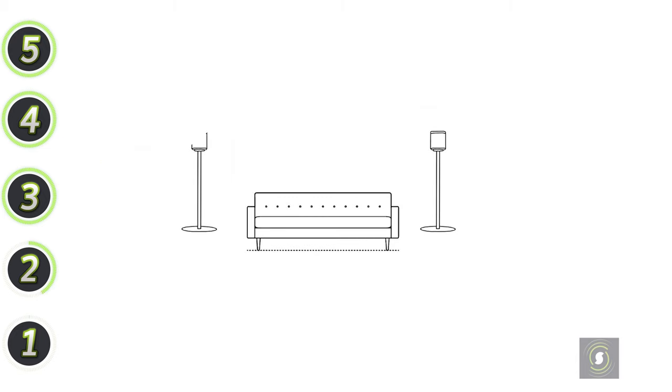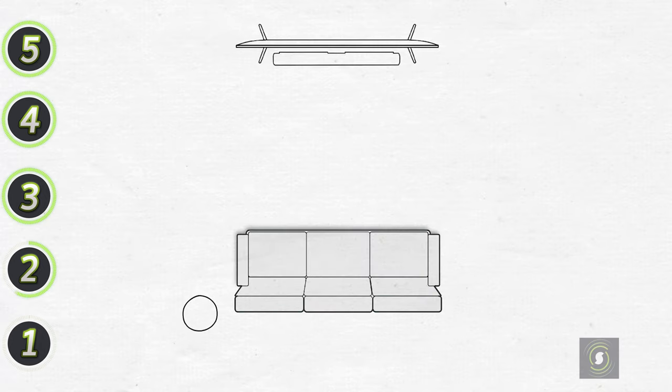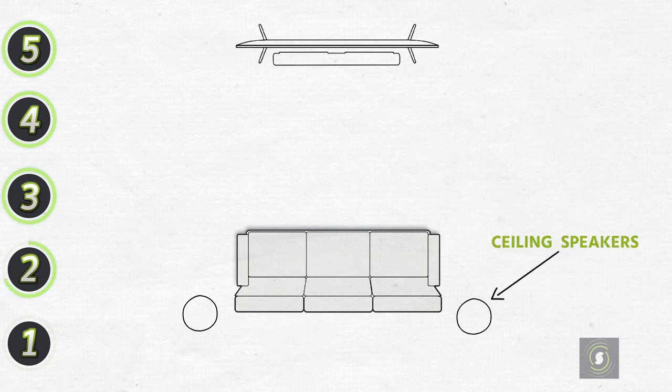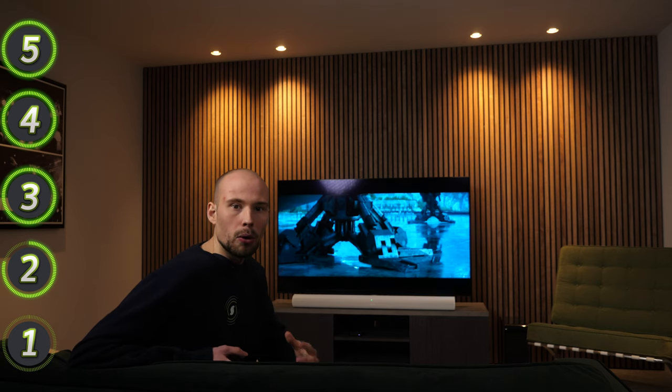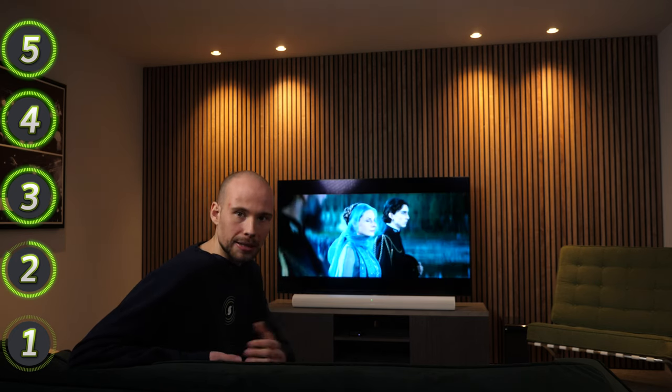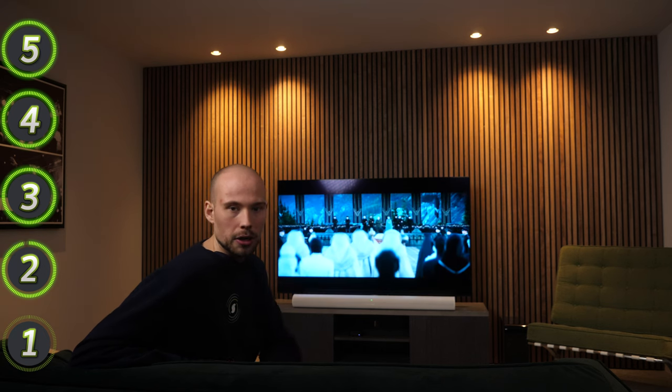So putting the rears up in the ceiling can be the perfect solution for this. Getting the surround sound from overhead also further adds to the immersion when you're watching movies, with that feeling of height channels, almost like you're watching it at the cinema. There will be some people who prefer the experience of in-wall or floor-mounted surrounds, but if they aren't practical in your room, then putting your surrounds up in the ceiling is definitely a solid option.